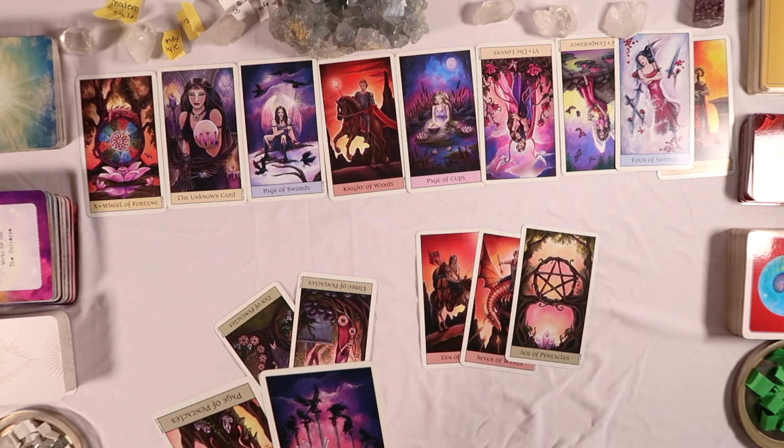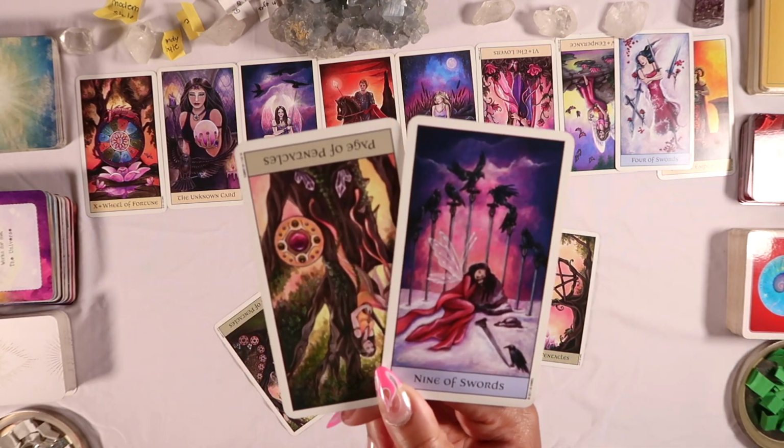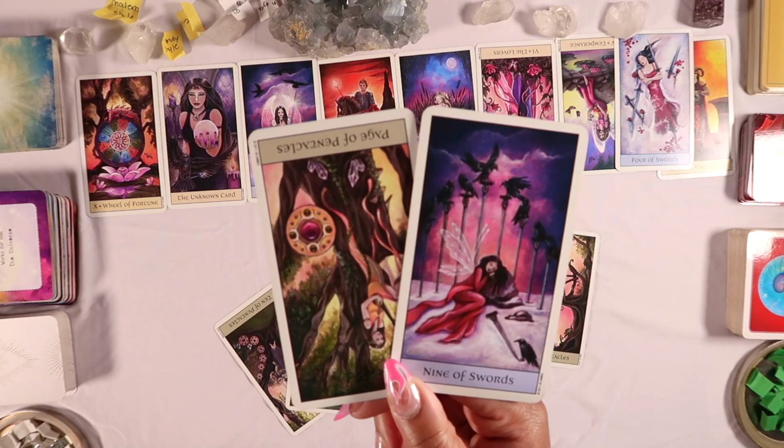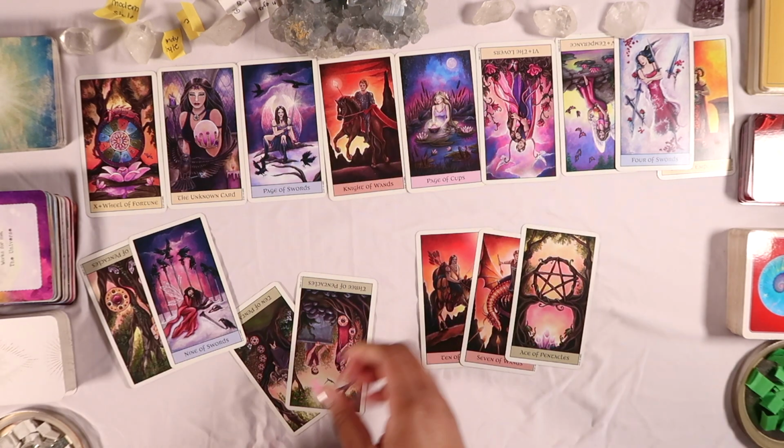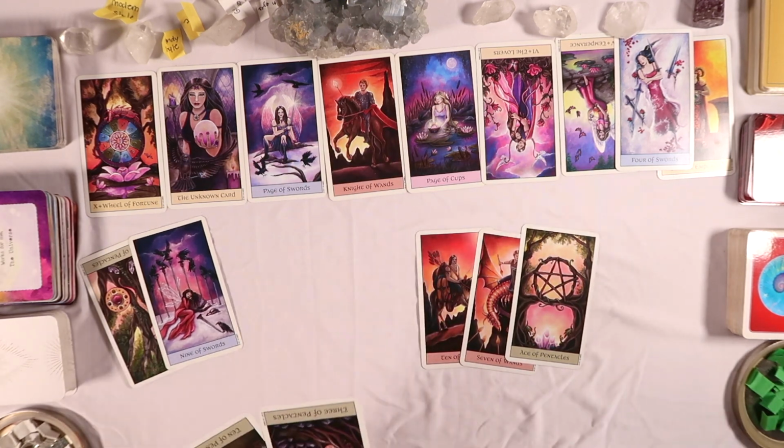Okay, let's see. Page of Pentacles in reverse, Nine of Swords. This person is very humble. I do feel they come from very humble beginnings. I don't feel like they come from money. I mean, we also have the Ten of Pentacles in reverse, Three of Pentacles in reverse.